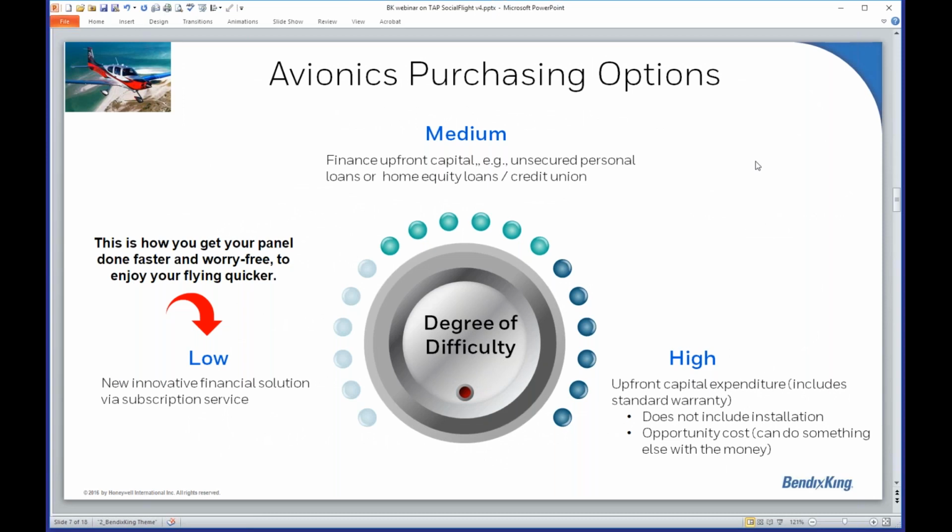Requires you as the owner and the pilot to take the risk of the investment, manage the dealer and the installer for getting the avionics upgraded. In my eyes, there's a third and an easy option, and that's what we want to talk about today: to get the avionics under a subscription.